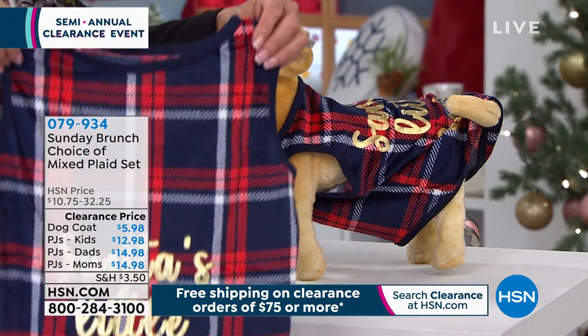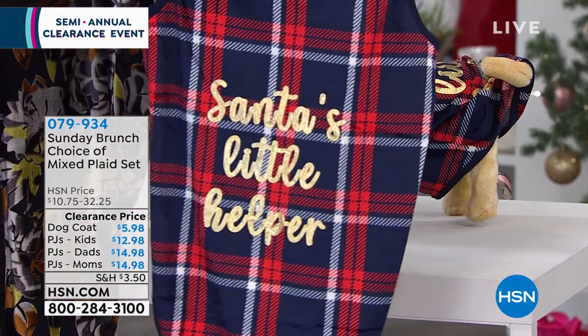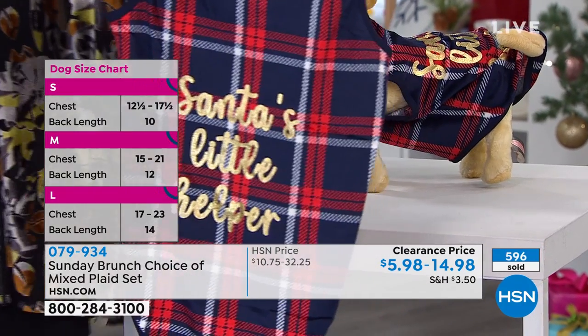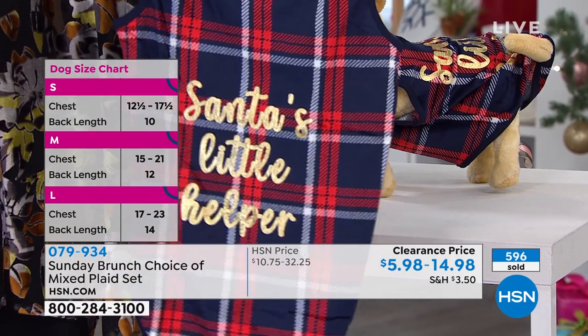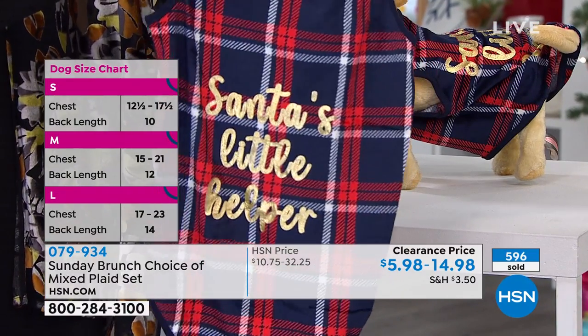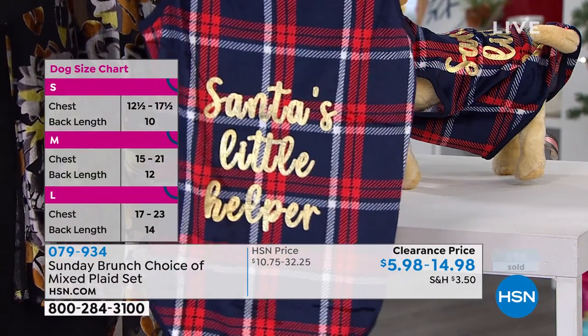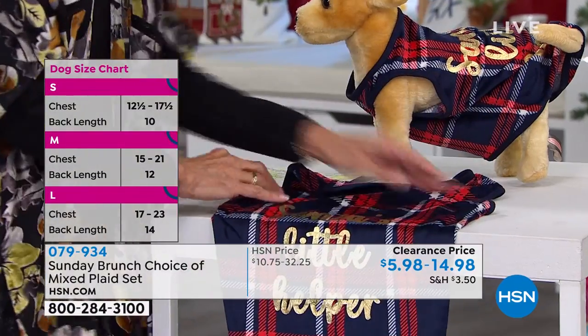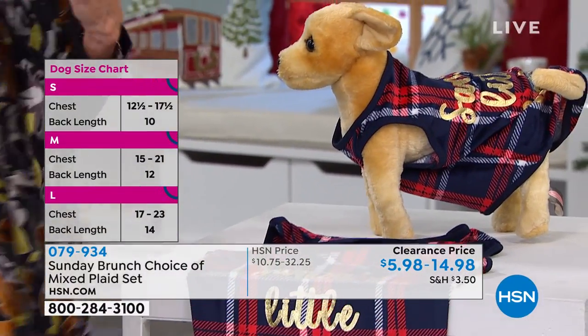This is the pooch sweater, Santa's little helper. Oh my gosh, there's the dog chart. So my dog, who's a flat-coated retriever and weighs like 70 pounds, Martin, obviously is going to be a large, but you can see the small, the medium, and the large sizing there. So the dog just slips the sweater right on.